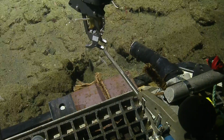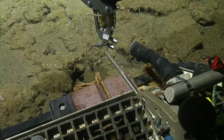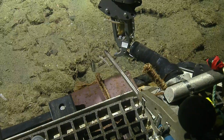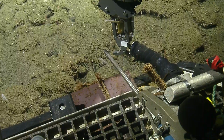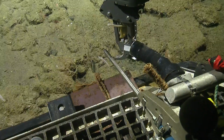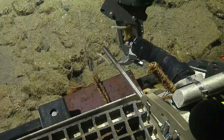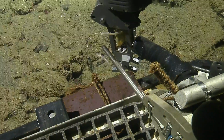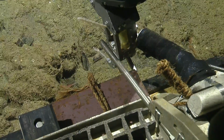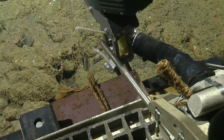So Meredith is saying that all of the known primnoid species from this coast are typically branched. Do you need closer, Steve? Yeah, can you get any closer? Yeah, you can go full in, Al. Then it would be out of frame. Can you rotate it so that it's perpendicular? Yeah. Okay.